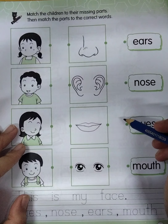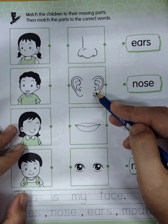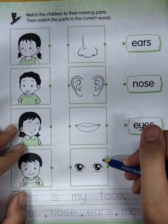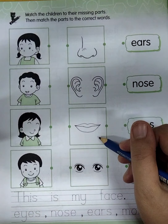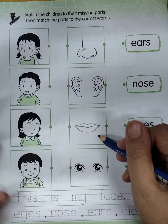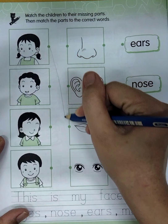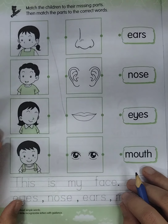So let's find this one. Where is the mouth? Is this the mouth? Of course not. How about this one? Is this the mouth? No. How about this? Of course not. How about this one? Yes, this one is the mouth. So let's match them here. Very good.